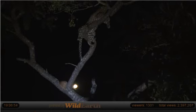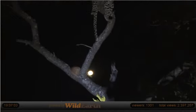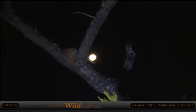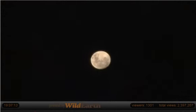Because she doesn't seem hugely hungry at the moment, I'm guessing that she may take some time before she starts to feed. She's going to get her breath back and is in no rush to get to the feeding. And that's the beautiful moon, a close-up of the beautiful moon that is rising in what has turned out to be a really spectacular sighting.